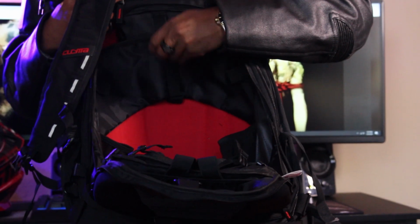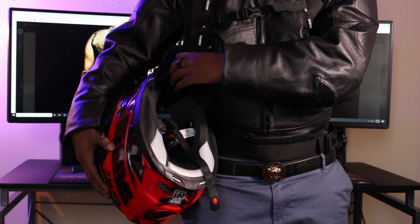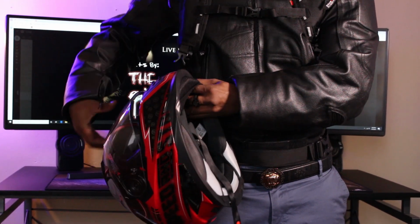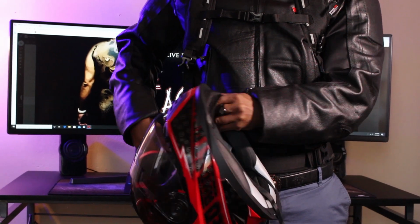Now, this bag is very, very cool. You got the red inside. You got slots for your shoes. If you want to bring extra shoes with you, if you got your motorcycle boots, you want to switch them out, you can. You got a visor shield right here. The visor shield, you can switch out visors. If you wear a tinted visor, you can switch that out with a regular visor at night if you need to do that. You've got that slot right there. You've got a strap where it can hold your motorcycle helmet for you. It's very, very convenient.